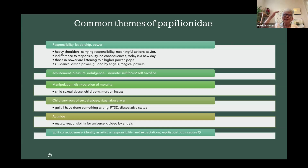There's a feeling of listening to a higher power, having the Pope or spiritual leaders communicate and tell you, you know, oh, you have to take this role on. Guided by angels, guided by magic, you know, having divine power can be a theme in this remedy. There can be a real self-indulgent quality to this group, the swallowtails, a self-focus, a very obsessive self-focus, and also a desire to sacrifice oneself for the greater good.